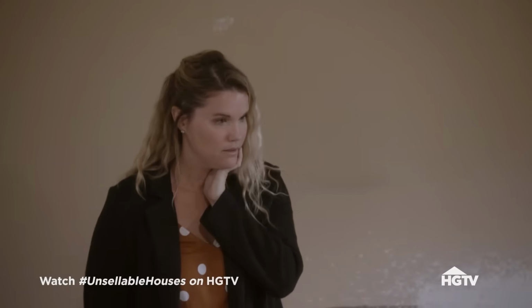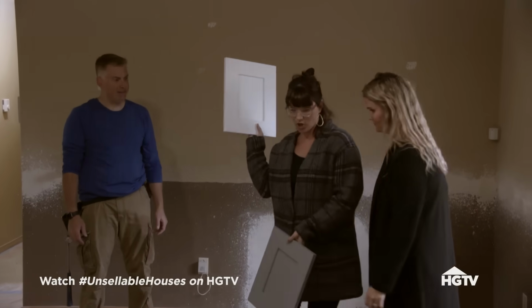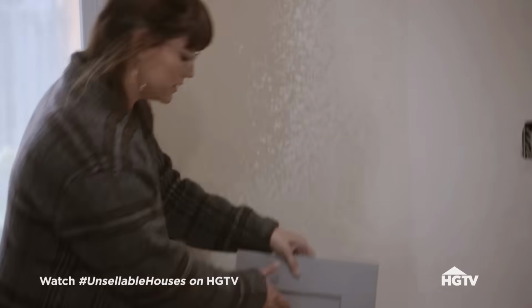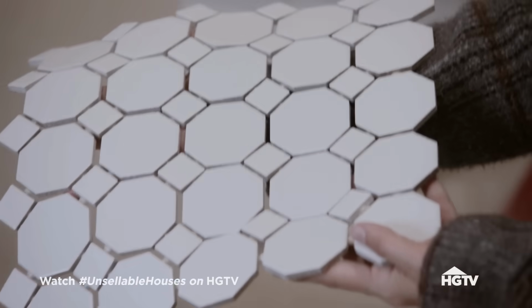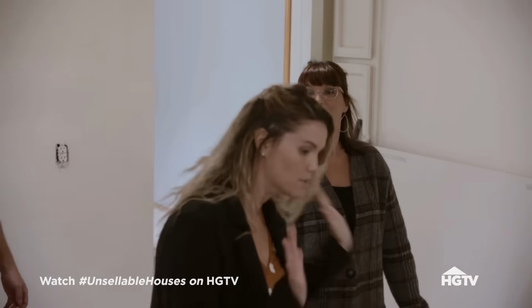I'm just throwing out some color ideas. What color are our cabinets? I've got both gray and white. Lowers, dark. Uppers, light. Okay. Oh, I love when they're mismatched. Yep. This is what I wanted to do for backsplash. Yeah, I approve.